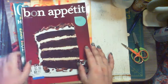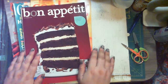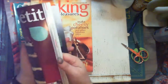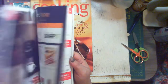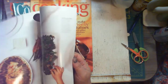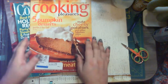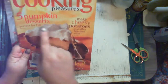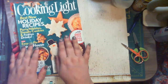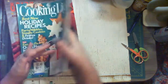Bon Appetit is usually a good magazine for foodstuffs, but also, who could pass up a giant piece of cake? Come on. Have you met me? So we'll see what we get out of this. We got Cooking, because 5 pumpkin desserts. Yeah. Another one with Halloween, with Christmas stuff in it. It is coming whether I like it or not.